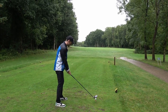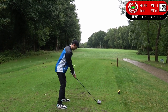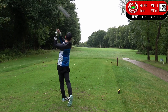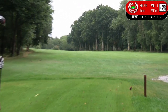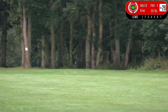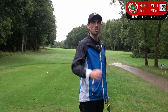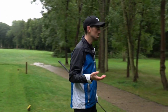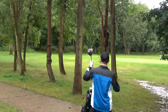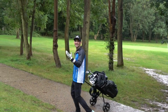Let's go. Shall we go? Yeah, okay, coming in. It was a lovely strike. That's all right. I've got a problem at the moment with not being able to close that face. I don't know why. I used to be able to hit a really nice drive, and for some reason something's happened. Which is just perfect timing for the handicap series, that my driver stops working.